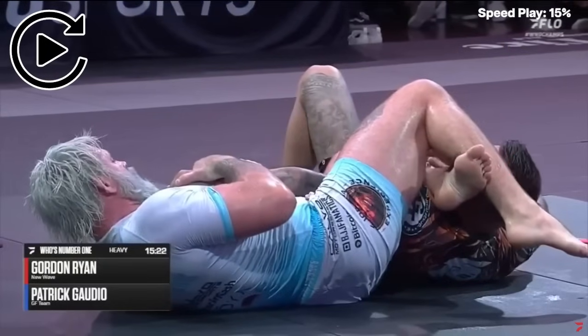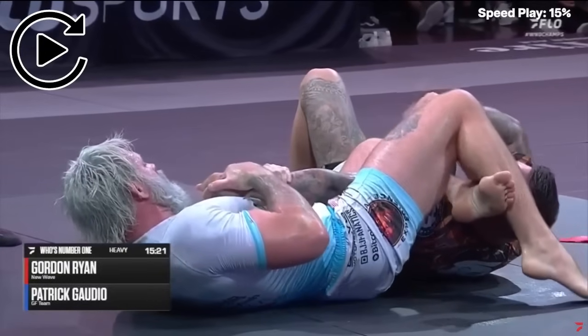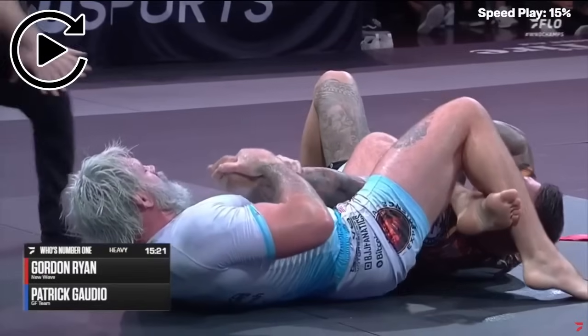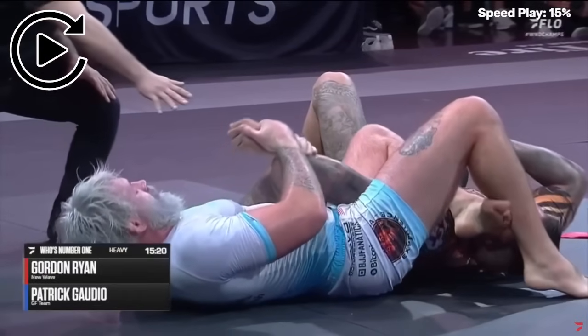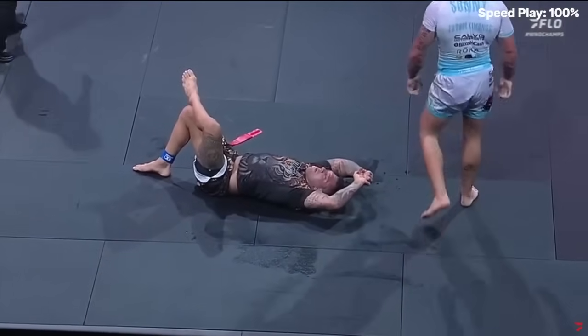He obviously knows what he's doing. He's able to isolate the arm very easily, get the tap. Gaudio had really no chance to escape this. I am kind of curious to see his thought process behind the finishing of this armbar technique.